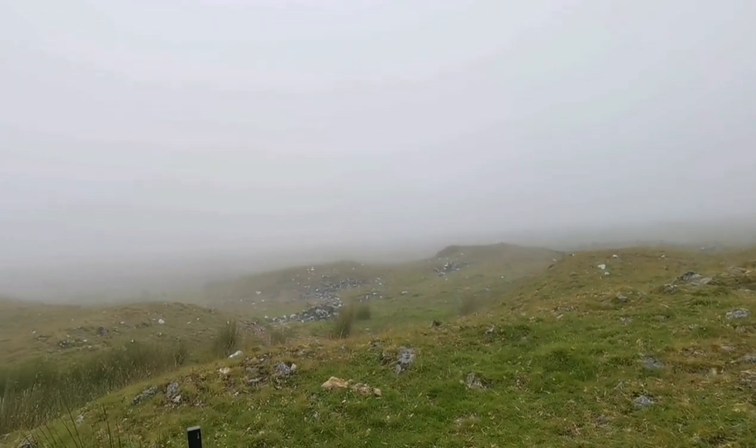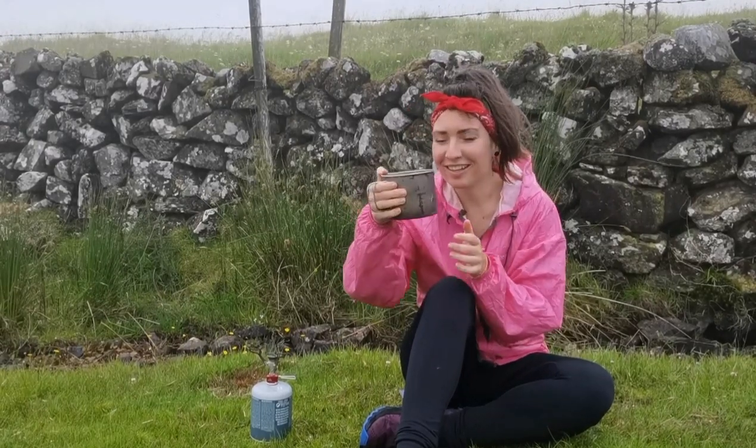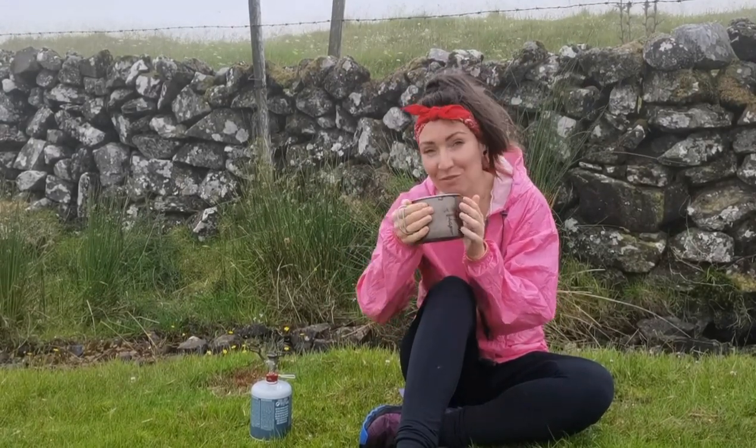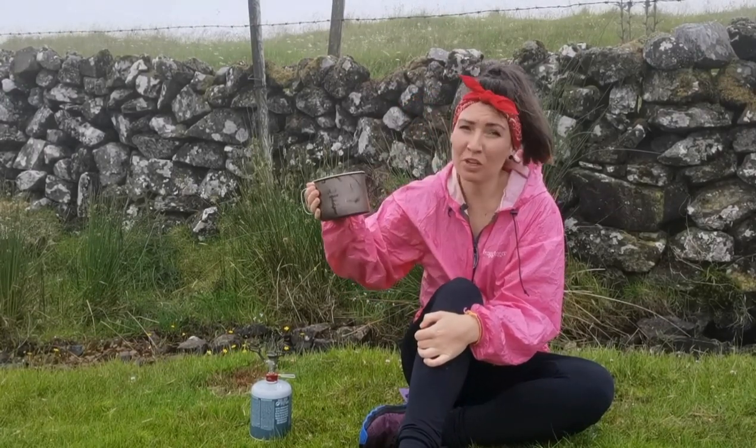Fog's coming again. Still drinking out of the camping mug because I haven't washed up my actual mug. Full of Smash still.